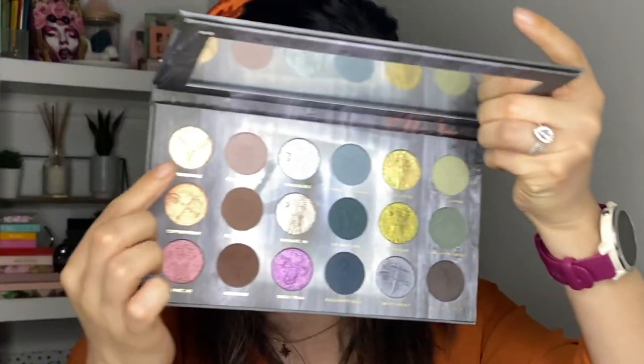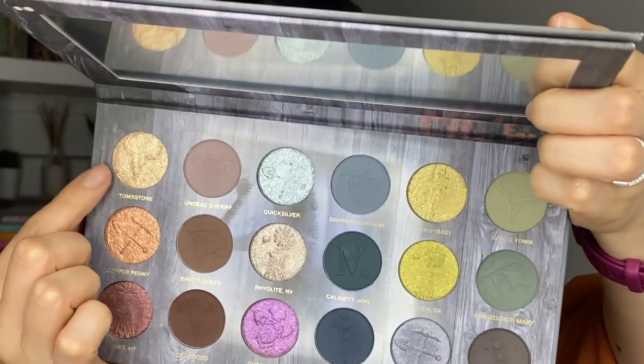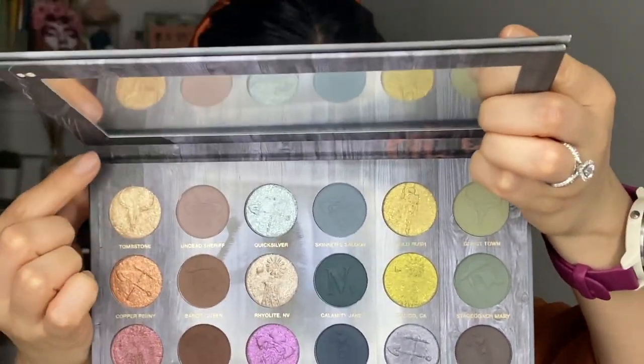All right, and then I think I'm just gonna add something in my inner corner for that. What shade should I use? I think I'm gonna use Tombstone, which is this first shade right here. This one. Yeah, I think I'm gonna add that one to my inner corner, and I'm just gonna apply that with my finger like this. Let's see. Ooh, that's cute. That is super bright. That is pretty.